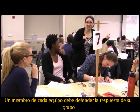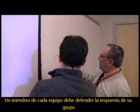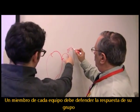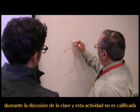When all the teams have finished formulating their answers, they're asked to show their choice to the other members of the class. A member from each student team may be asked to defend the team's answer during a class discussion of the case. This activity is not graded.